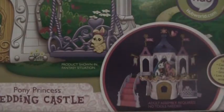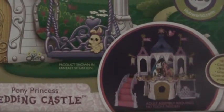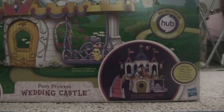Okay, I'm going to open it. I got this earlier today, and I ordered it from Amazon for $35. So, let's get it open. Oh, yeah. I'm gonna love this. Let me get the scissors.